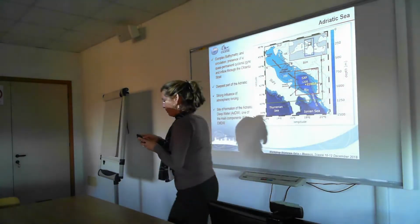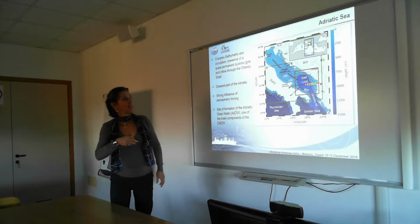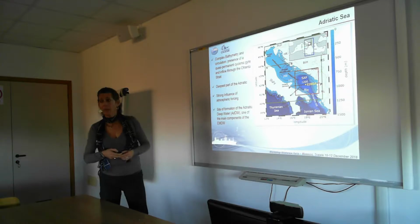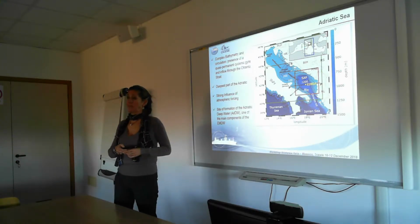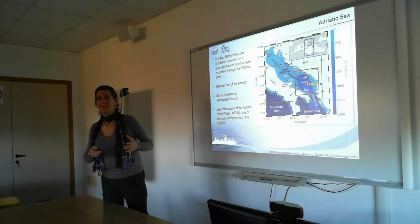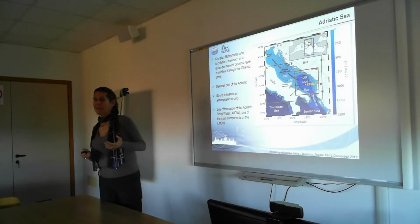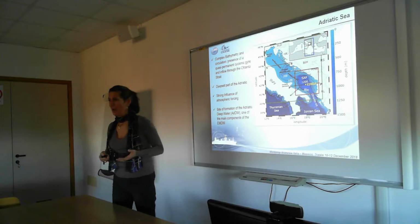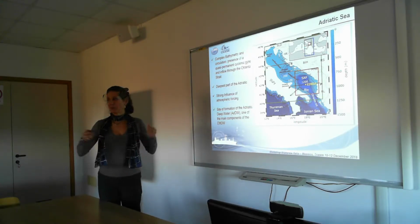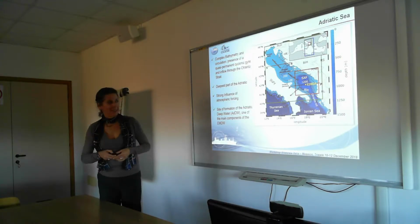So this is more or less the distance between the coast and the position of the observatory: 60 nautical miles. And we say open sea. As I say, everything is relative and depends on how we see it, and also on the Rossby radius. Everything is different in this case.